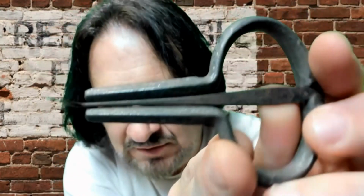Next one's a Jew's harp. You'd hold this up to your mouth like this, and you'd be able to open and close your mouth, and you'd make noise. They did this on Hee Haw. This is probably from, yeah, it's hand-cut steel. Let's see if I can show you how you can tell hand-cut steel.